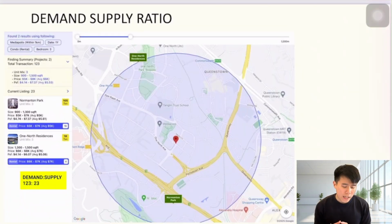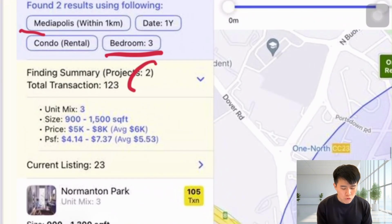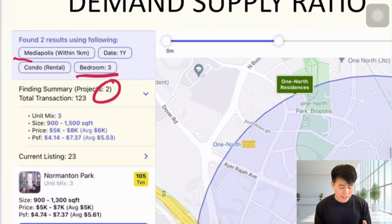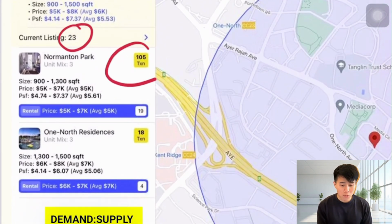Okay, so now we look at the demand and supply ratio for rentals. 1 km within Mediapolis, and the transactions for the past 1 year, 3 bedrooms. Same 2 projects, One North Residences and Normanton Park. We are looking at a very healthy 123 transactions to current listings of 23. So majority of them are actually coming from Normanton Park.